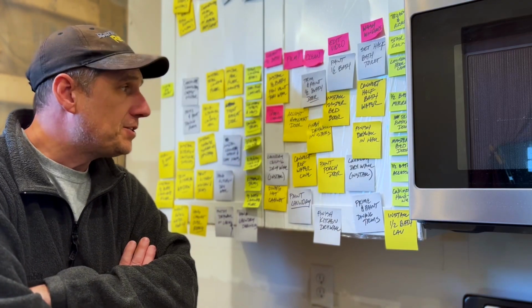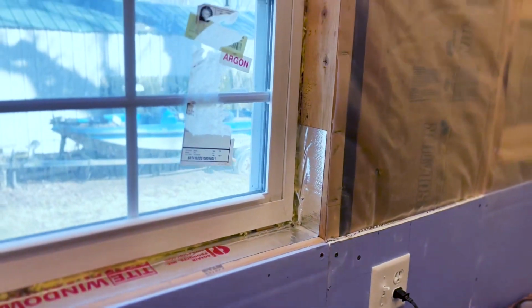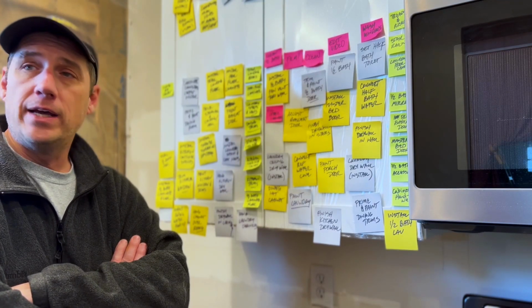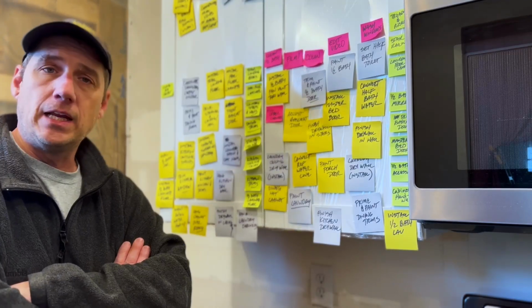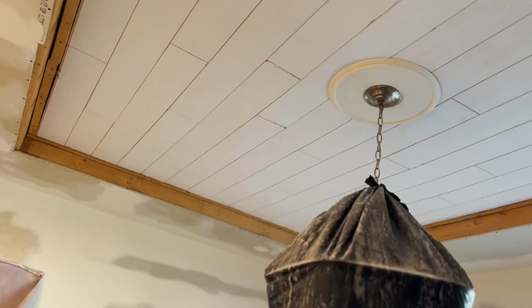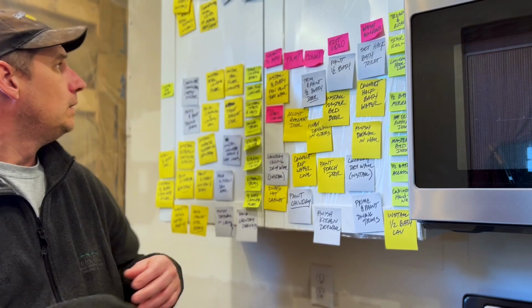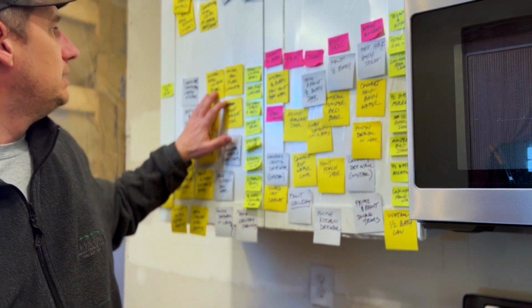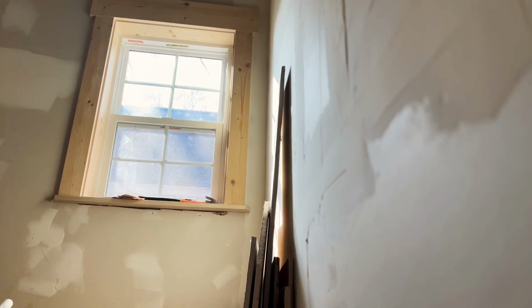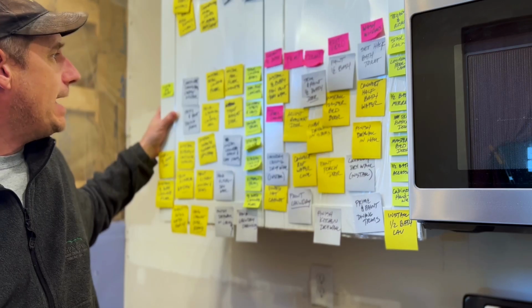I've got a lot of base trims to do. I've got this kitchen window here. I've got doorways, the front door. I've got the doorway into the living room, the doorway between the kitchen here and the dining room. I've got ceiling trims around these upper ceilings here, one in the kitchen as well as one in the dining room. Looking here, I've got stair treads to do, stair landing, handrails, cabinets to hang.